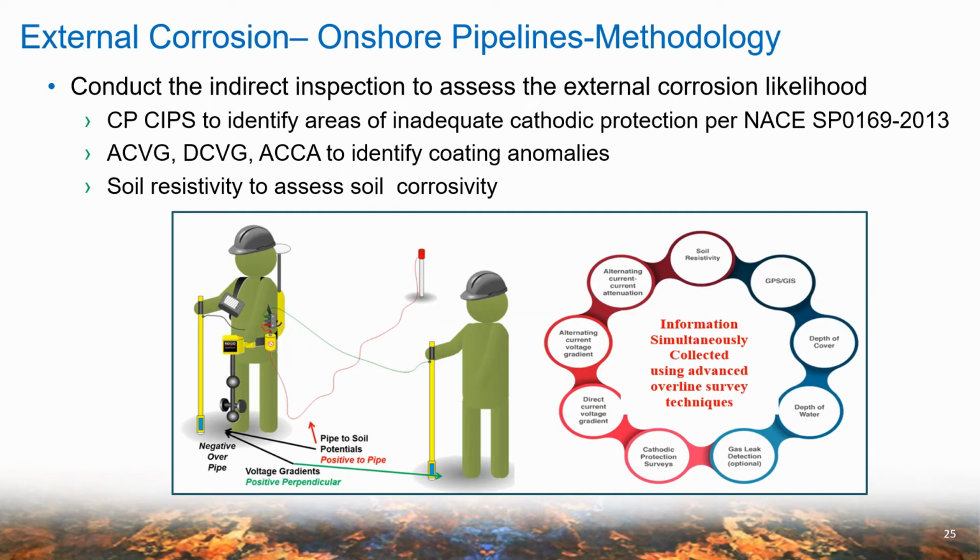So once the pre-assessment is done and is feasible, you have selected your indirect inspection tools, one that will tell you about the levels of cathodic protection, and the other one that will tell you about the coating conditions. You have selected all your regions, and then you go to stage 2.